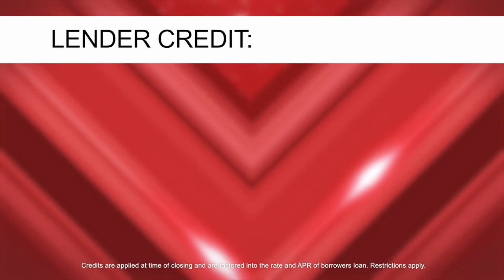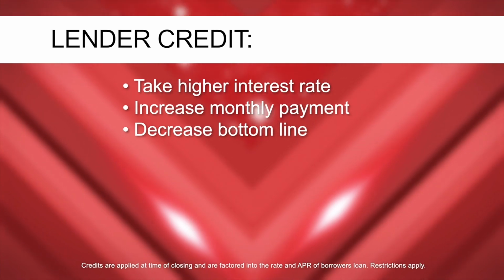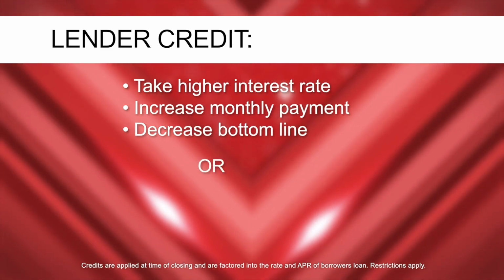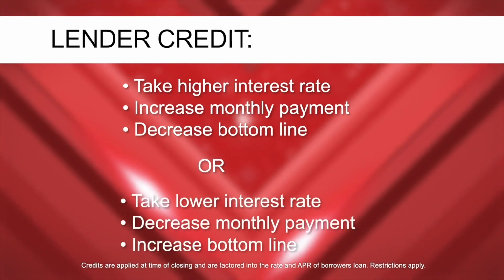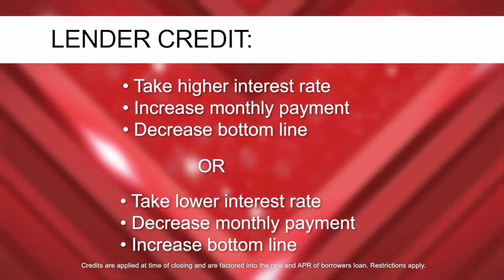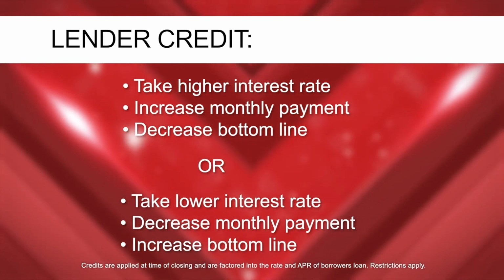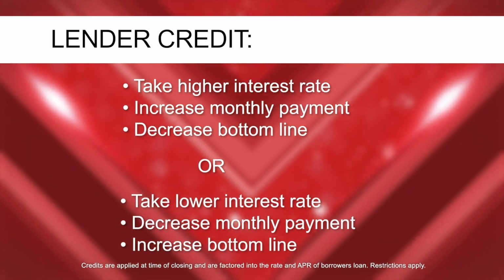So by using lender credit, you take a higher interest rate, which increases your monthly payment, but that lender credit decreases your bottom line, or the money needed at closing. On the flip side, if you want a lower monthly payment, it's going to increase your bottom line by going lower on the interest rate. I wish there was a way to have the lowest payment and lowest bottom line. It's just not possible. There's always a trade-off of one for the other.